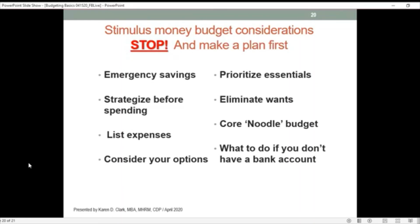You want to eliminate your wants, not your needs, but your wants. When you eliminate your wants, then you want to prioritize your essentials. You want to pare your budget down to what some planners call a core. I call it a noodle budget. I'm sure I'm not the only one that used to have a ramen noodle budget, but really pare that down to only essentials so that, again, you're not overspending.